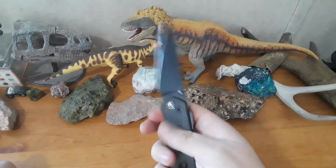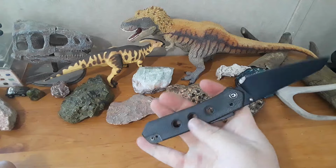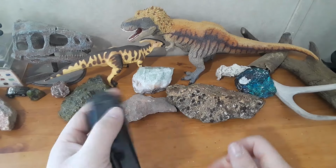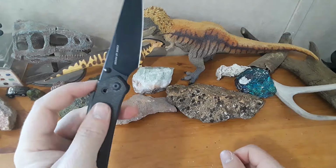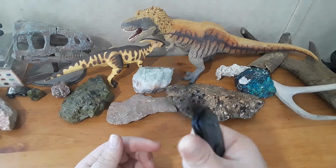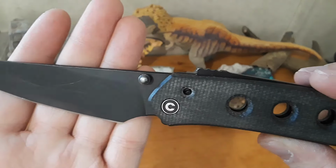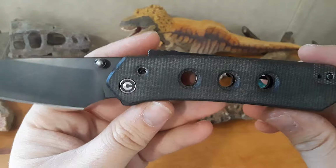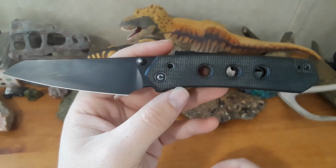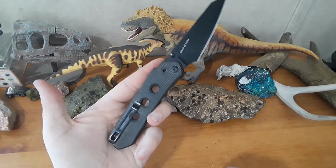Nitro V steel on this guy. Micarta scales here. Very comfortable in hand. Reversible clip, which means this is a knife that is completely ambidextrous. Designed by Snex. Just a really, really cool knife. I have really loved and abused mine. As you can see, it's taken some pretty serious love marks, but that is okay. This knife just works and works and works, and I really, really love it.